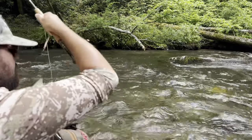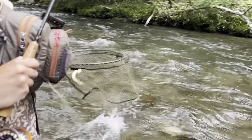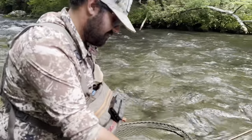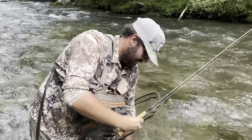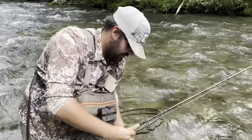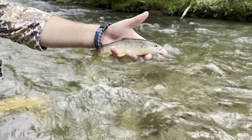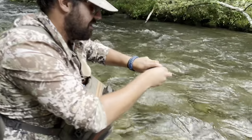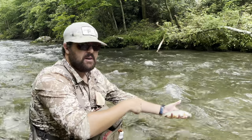Get him. It's a brown. Yes. What we drove almost 3 hours for is to catch more wild brown trout. Look at them. I love these fish up here. They're so aggressive, but God, they eat fast. Me and Ben, it took us a while to get used to it, but we're on them now.